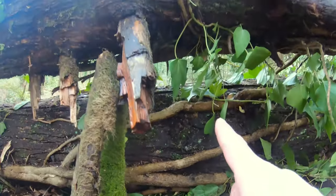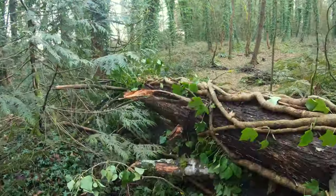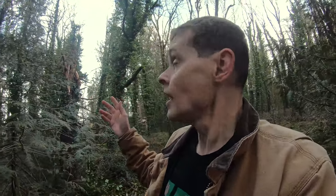You could be forgiven for thinking that this was two trees that came down, not just one. Somehow, this tree split into two trunks, and where it split was the weak spot that failed.